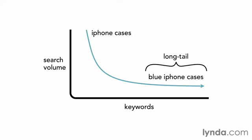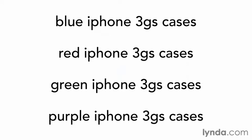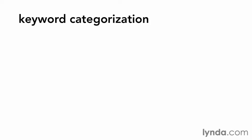But here's the important part. You might be able to find hundreds or thousands of these long-tail keywords that together have the potential to get you more traffic than ranking for iPhone cases would have from the start. Finally, you'll want to add some meaning and organization around the keywords that you've collected. You can do this by identifying themes or topics to group your keywords around, a process known as keyword categorization.